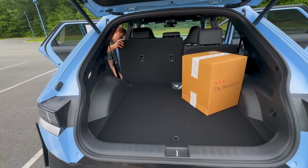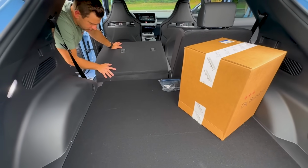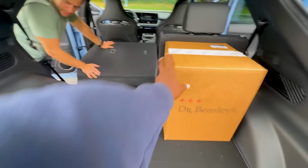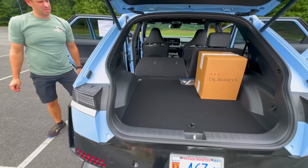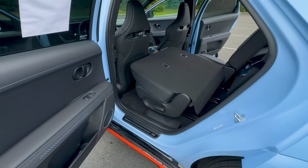And look at this. There's actually a lot of room back here. There's a ton of room here. Yeah, there is. This is surprisingly big on the inside, right?